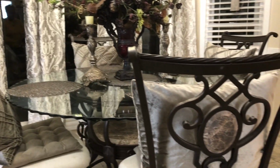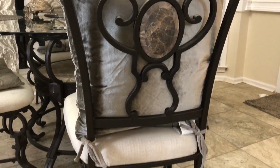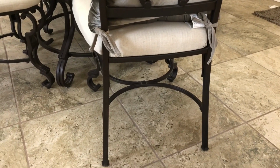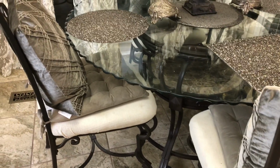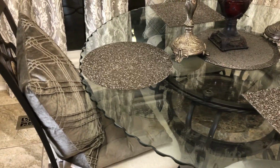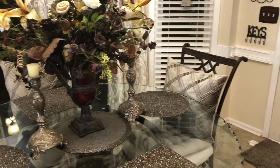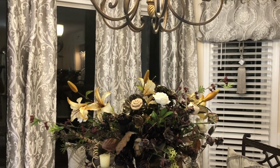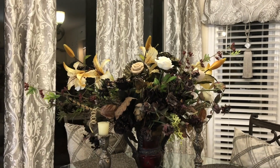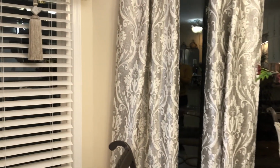The original glass that was on the table was square, and because I wanted to save space, I found another glass to replace it with on OfferUp for about $20. I purchased these chairs and the table itself, which is wrought iron, from this girl for $120, and changed the glass. That brought it up to $140. And we actually went in Home Depot, got some spray paint, and I changed the color of the wrought iron to a burnt bronze, which I love.